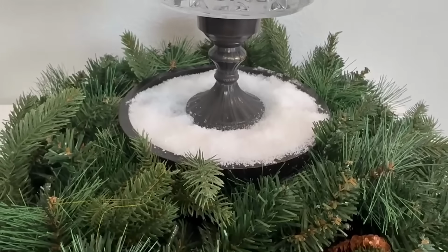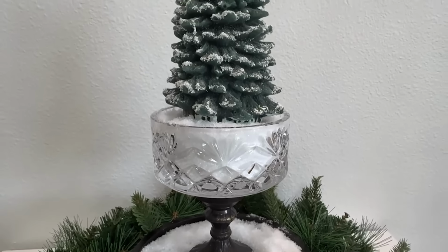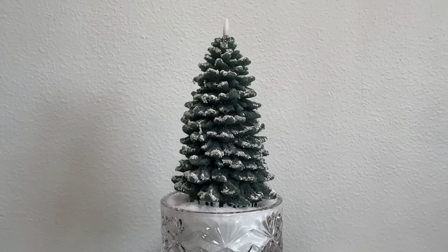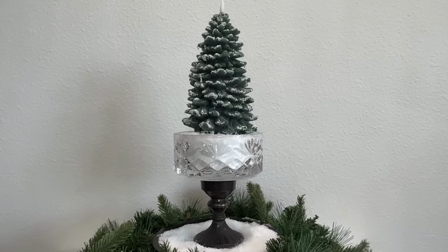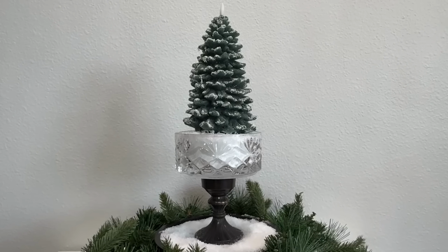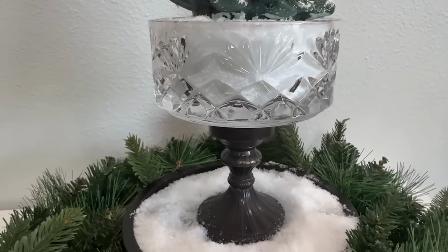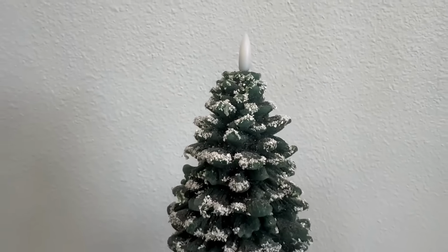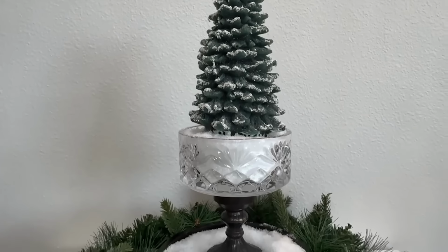Now, I will use this even when Christmas is done. I can see myself using it as a candle holder for another candle, and it's such a beautiful piece of decor that I can use year round, and I just made it a little bit Christmassy for this episode, but I love how this turned out. It was super simple. It was literally just using an epoxy kit to combine 2 pieces together that I got at the thrift store. Very affordable, very easy, very doable project.